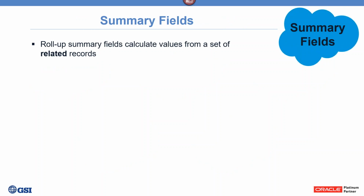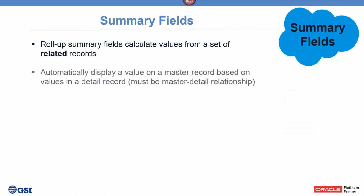We'll start with summary fields, and a summary field is essentially a roll-up field is what it's called, and it calculates values from a set of related records.